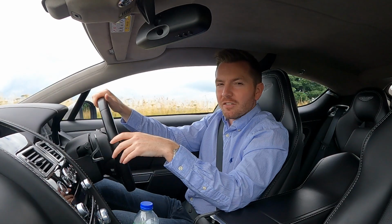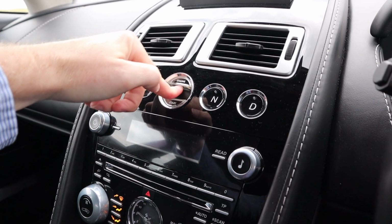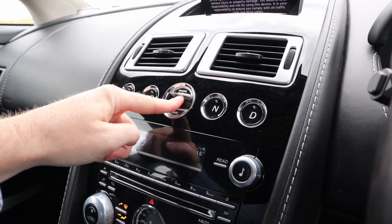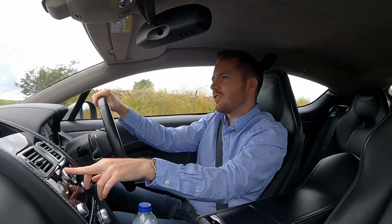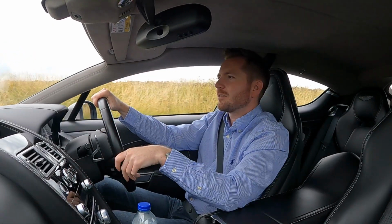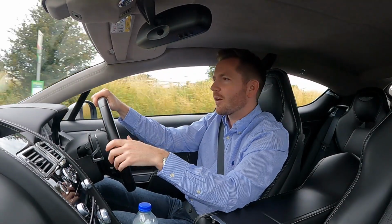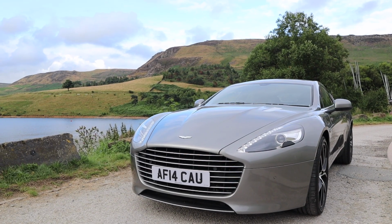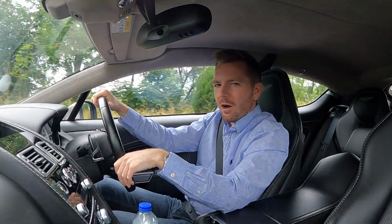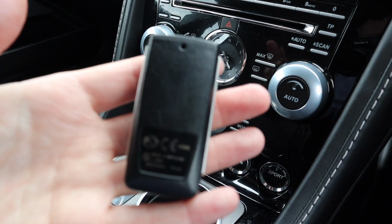One thing I'm not so keen on is the way that you start it. You take your very lightweight, cheap-feeling key, place it in the start slot, and push it all the way in until it starts. I don't know why they bothered with that. They could have just put a nice big start-stop button there and made the key keyless, because right now this key isn't keyless. You've got to press it to unlock it and lock it. For a car that cost in excess of £150,000 when it was new, it just seems a little bit odd. The key also doesn't have a keyring on it, so you can't place it with all your other keys.